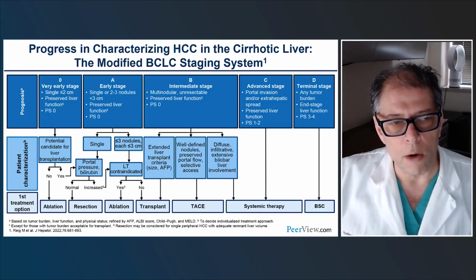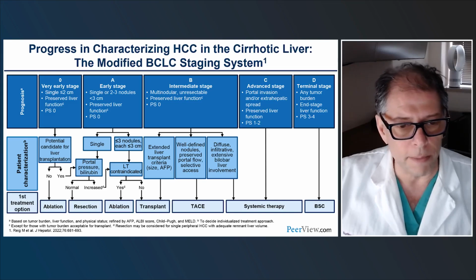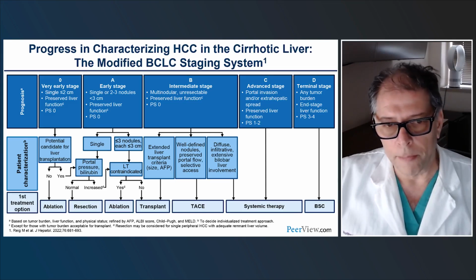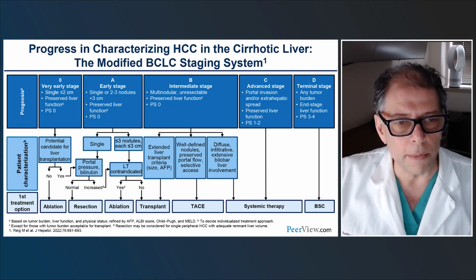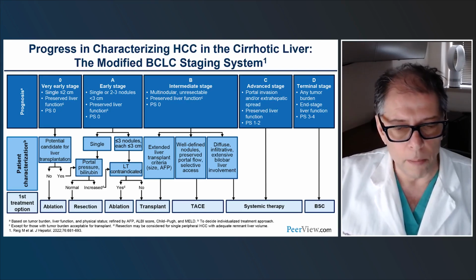There also needs to be a recognition that there are tremendous advancements now in characterizing HCC in the cirrhotic liver, and the modified BCLC staging system does this very well. By using tumor burden, performance status, and liver function, you're able to subdivide patients into multiple stages that are readily understandable and translatable from clinic to clinic and practitioner to practitioner. That then allows us to take that stage and consider the best possible treatment option for that patient based on clinical experience and levels of evidence.